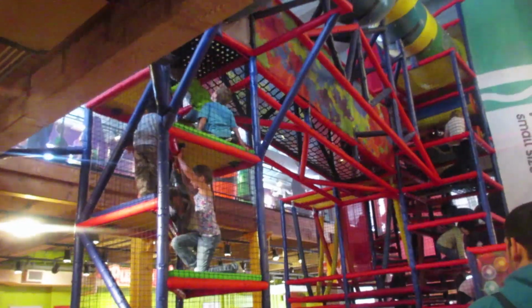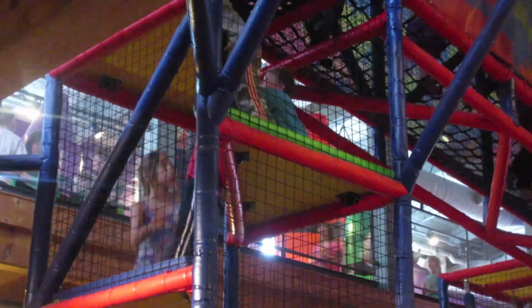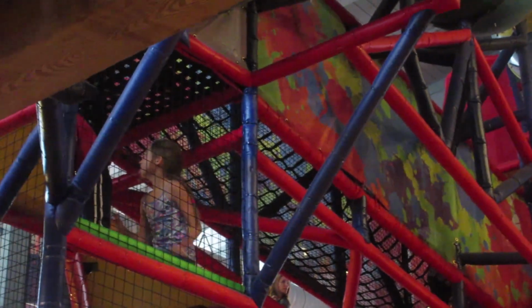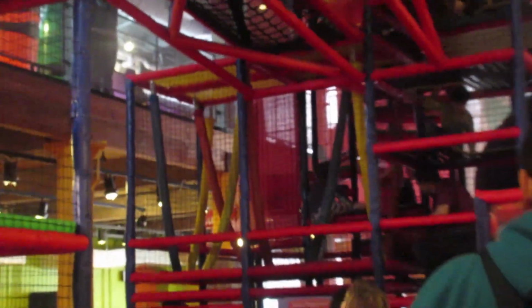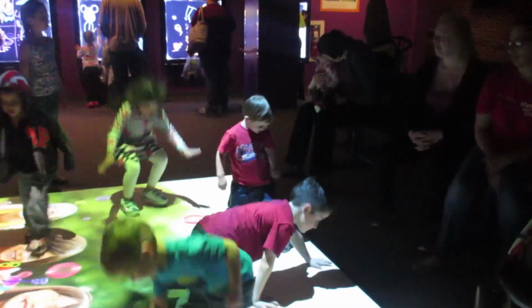There they go, up in this big, huge playground somewhere. Oh, there they are. There's Brody. And Cohen. Now they're gonna go across. Whoa! So they're somewhere in there. It's a big, huge playground in the Crayola Factory. I don't know if you can see me, but we're in Doodle in the Dark.